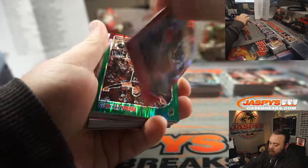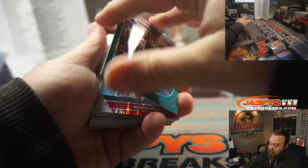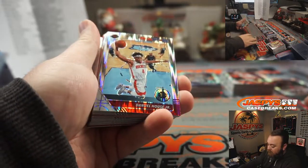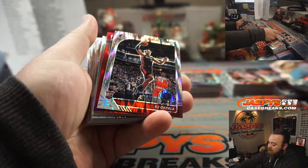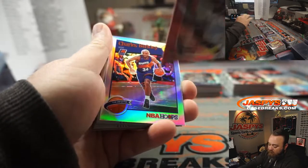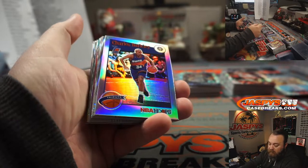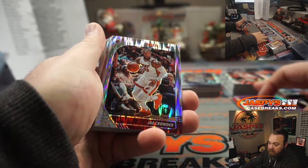Jeff Teague, red, for the Atlanta Hawks, Matt Arnold. Tyler Herro, rookie green to 99, Miami Heat, Bradley Beal. KZ Okpala for the Heat. Patrick Beverley, red, going to the Clippers. Charles Barkley, silver for the Suns, Mark Nation.